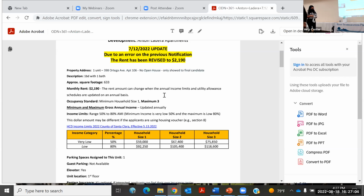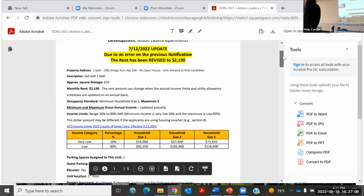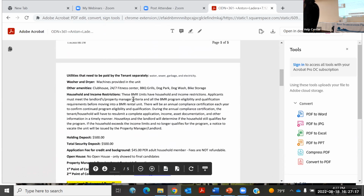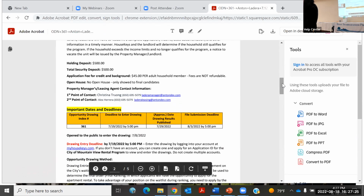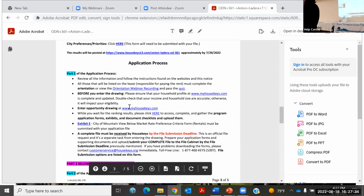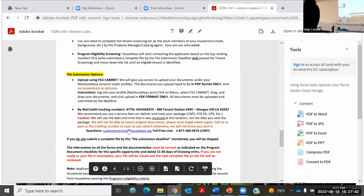Okay. Definitely, there's lots of information on the units, like if a washer and dryer is available in the unit, parking spaces assigned, what's included in the amenities, what's not. This one has a fitness center, a clubhouse, those types of things. It tells you if tenant insurance, or renter's insurance, is required, right? It'll give you all the information. It will also reiterate the application process for you, so you can refer to it. And it'll also say your options to upload a full file, right? To submit your file, you can either A, upload the file into your MyHouseKeys.com account, which is the quickest way, or if you want to do it by mail, you'll have to send it in with a tracking number, and those are the instructions there.